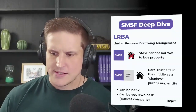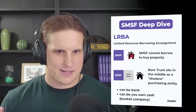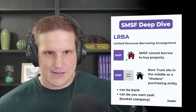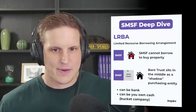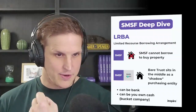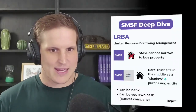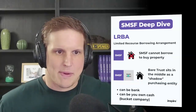Cool. And then just wrapping up on the SMSF side of things, just to explain that LRBA in a bit more detail, I usually go through this sort of diagram. So an SMSF cannot borrow to buy a property in its own right. It's got to have this Bare Trust. It's basically its own trust with its own trustee company that acts as the buyer and is basically this shadow entity in the middle. A Bare Trust can borrow money from a bank, i.e.